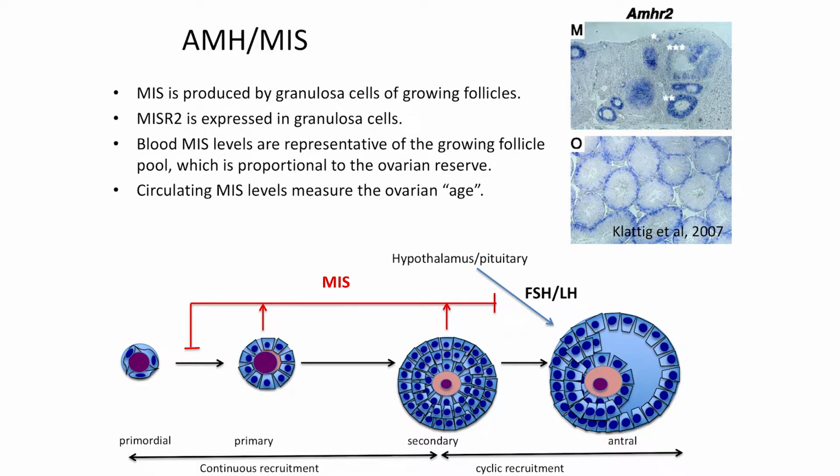So AMH, or MIS, is a hormone produced by growing follicles, specifically by the granulosa cells. It's thought to feed back as a negative inhibitor of activation of primordial follicles. So the granulosa cells of growing follicles produce MIS, and it inhibits the activation of primordial follicles, and also inhibits the response to FSH. So it acts on both sides.